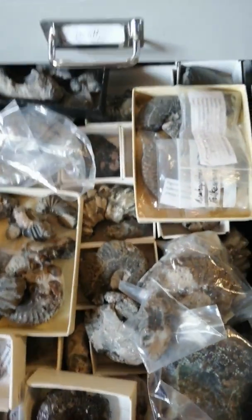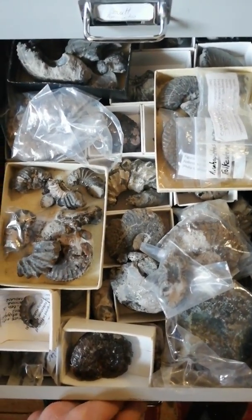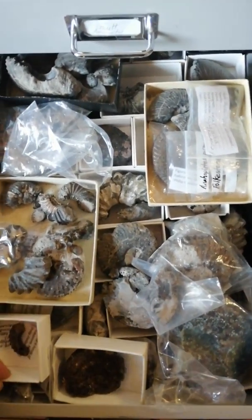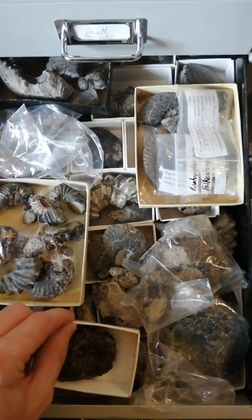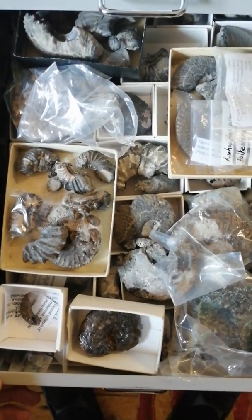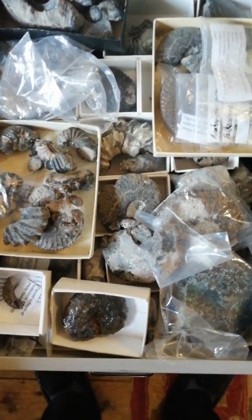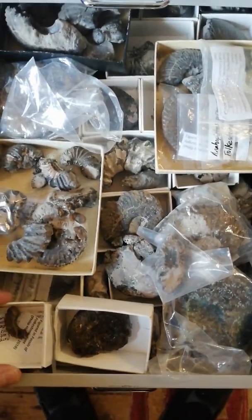And in this drawer, there's a bit of a mixture. These are mostly from the upper Gault, and a lot of the ammonites from the upper Gault, particularly from bed 8, are phosphatized, which is actually quite nice because they don't decay like the other pyritized ones.